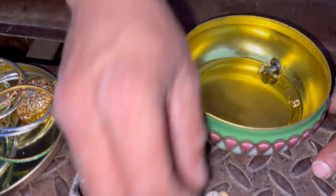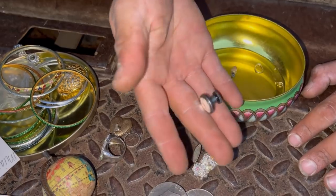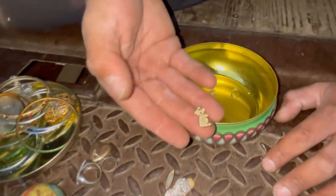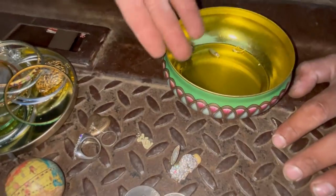a bunny brooch. What the heck is this? A koala, is that real? I don't know, but it's going in the auction. Oh, what a nice tote.